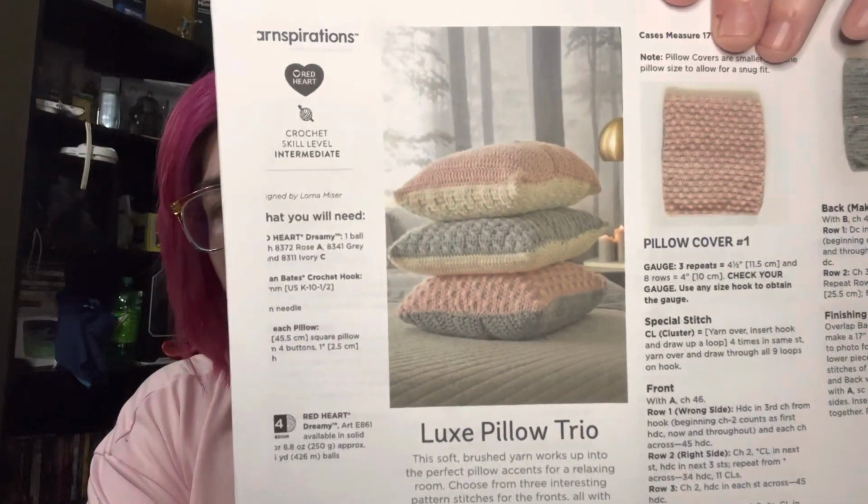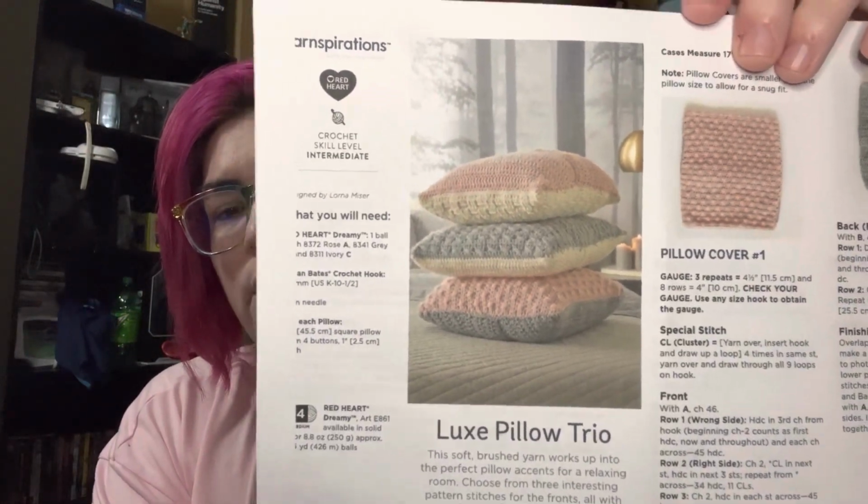But here is what we are working on for March. It's called the Luxe Pillow Trio, and this is a free pattern off Yarn Inspirations. It will be linked down below. I'll also have January and February linked down below in case anybody wants to go back and work on those. It's designed by Lorna Miser. And in the pattern, it does call for Red Heart Dreamy, which on the pattern classifies it as a number 4.